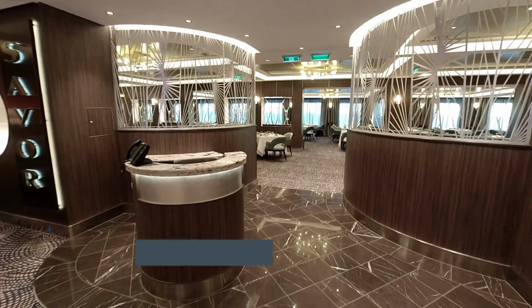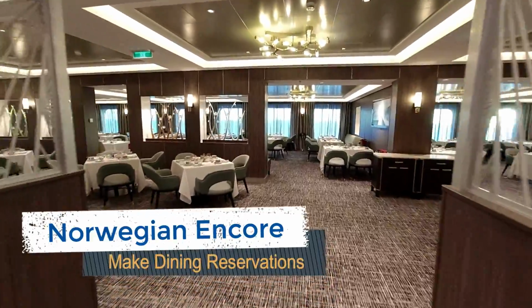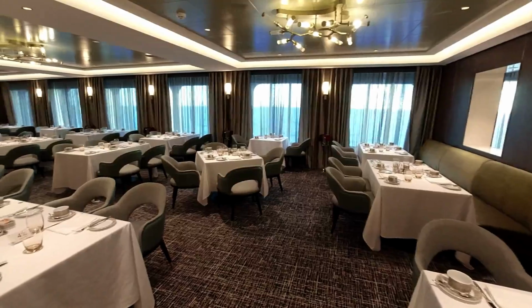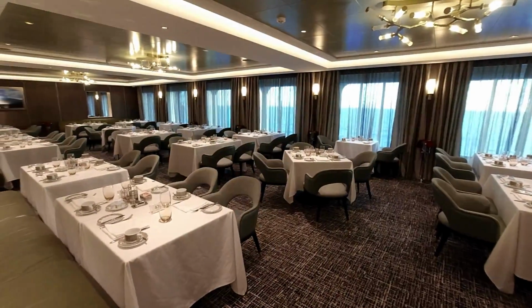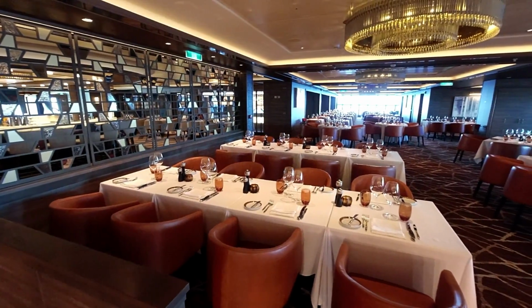With NCL's signature freestyle approach to dining, there are no set dinner times and no set table arrangements. Instead, there are several complimentary and specialty dining options for guests to enjoy. Reservations, however, can be made for specialty restaurants and main dining rooms 120 days prior to your cruise.